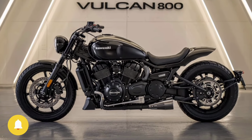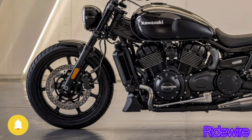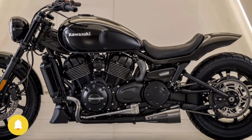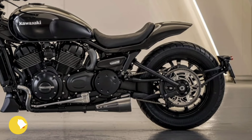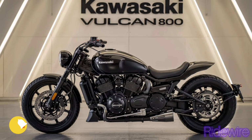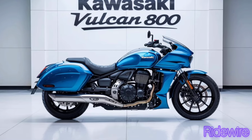Kawasaki claims around 55 horsepower and just under 60 Nm of torque, which might not explode off the spec sheet, but on the road it translates to satisfying acceleration, plenty of usable grunt in city riding, and enough overtaking power for confident highway cruising. The V-twin still has that signature low-end character, but with less vibration thanks to improved engine balancing.